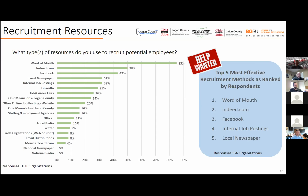And I also want to call out too on here, that Ohio Means Jobs, Logan County, Ohio Means Jobs, Union County, those are pretty high percentages of success that people use. If you've not tied into our Ohio Means Jobs offices, they were partners in putting this survey together. I highly encourage you to reach out to your local office. They provide not only a job posting tool, which My Local Career will post on. So if you post on mylocalcareer.com, it is designed to automatically populate onto the Ohio Means Jobs site to get us further reach. But they also provide training, coaching. They have skill building. They have resources that can help with on-site customized training, dollars that can go towards this.